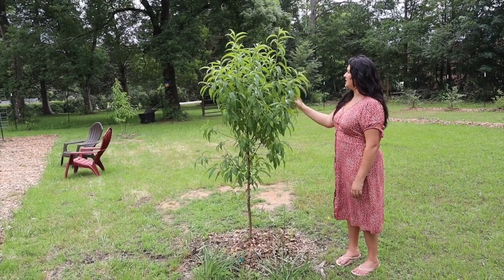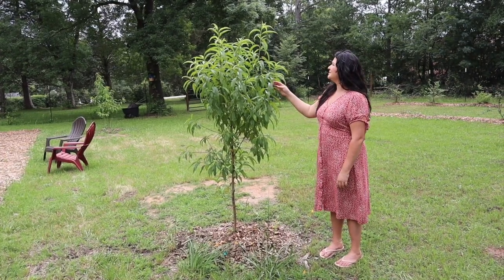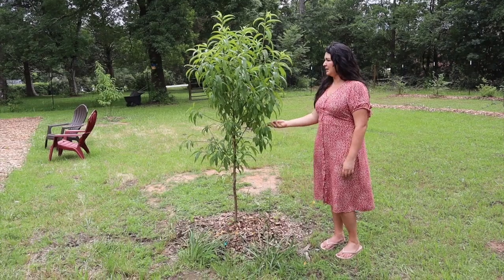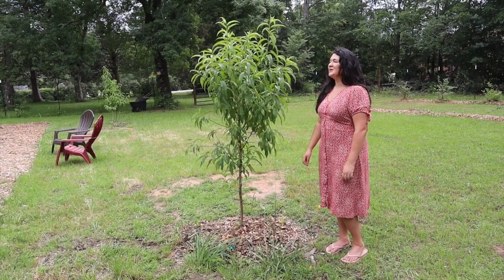I have 2 peach trees, one here and one over there. They have no peaches. They had tons of blossoms, and then we had that late freeze. So I don't think I'm going to get any peaches from the trees this year, which is kind of sad because I love peaches. But there's always next spring.